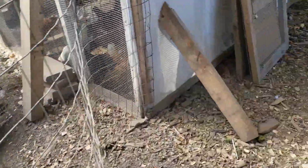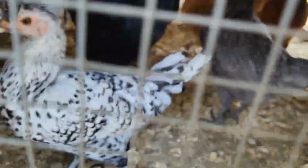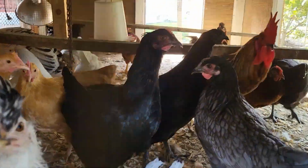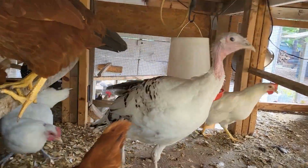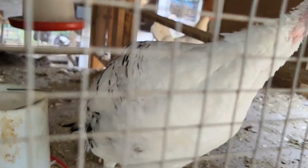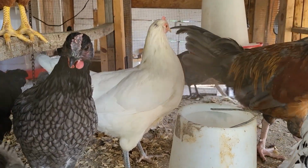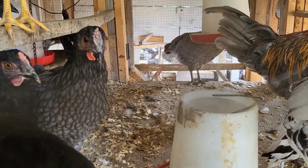And let me just show you. I think it's a girl. And it's a royal palm. Let me go back here. There she is. It's a royal palm turkey. So I'm also raising her, but she is the same age as these chickens. And these chickens here just started laying. We've gotten like 4 random eggs.